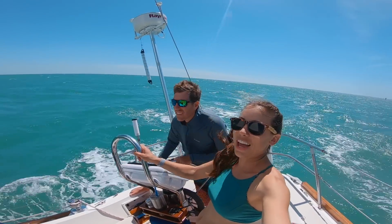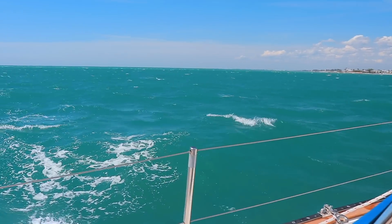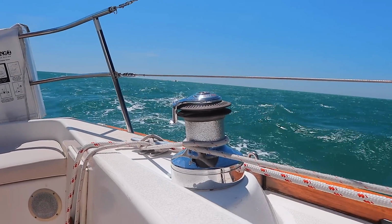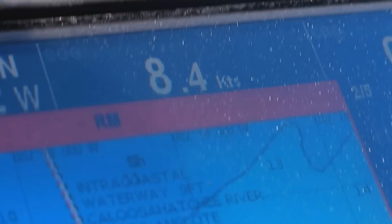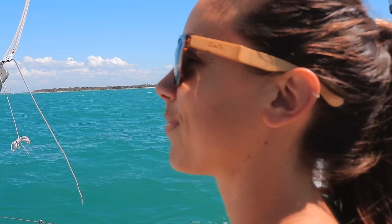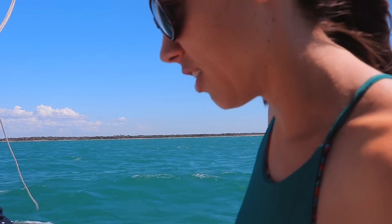It's windy. We're flying! Getting the camera sprayed. 8.5 knots. No, it's 8.6 for a second. There it is. Wow. Crab trap right in the channel. Ooh, 8.7.